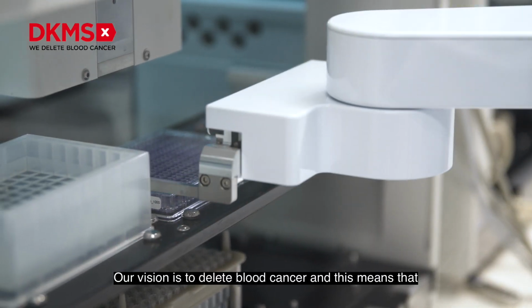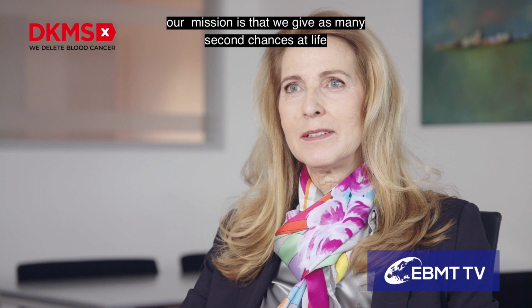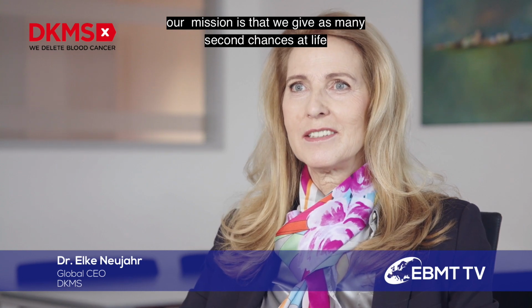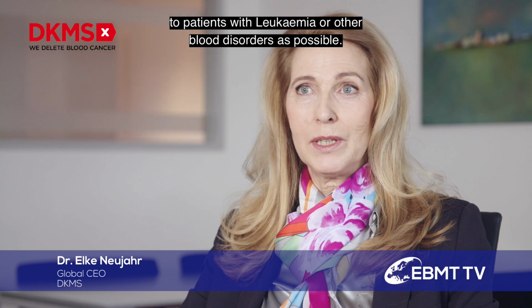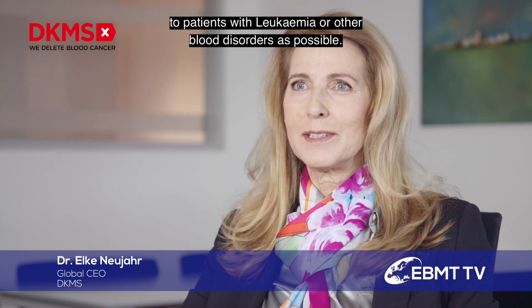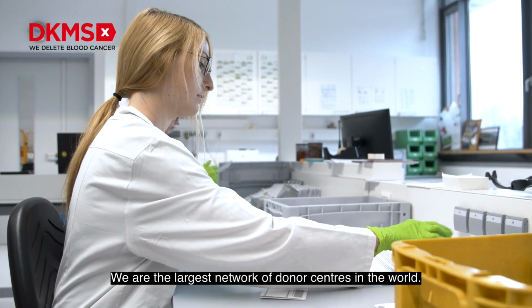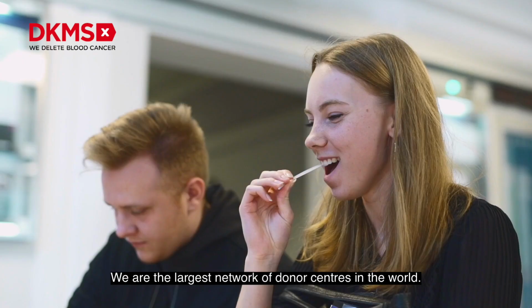Our vision is to delete blood cancer. And this means that our mission is that we give as many second chances at life to patients with leukemia or other blood disorders as possible. We are the largest network of donor centers in the world.